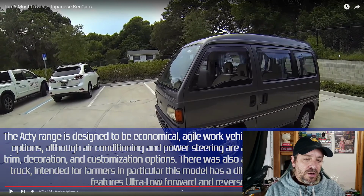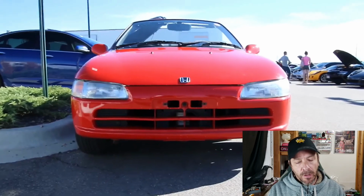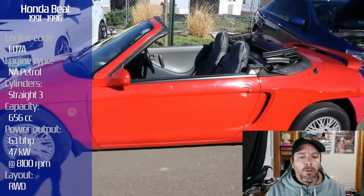Interesting. They've included the van and the truck in the one thing. Interesting that they mentioned the models growing longer by 10 centimeters for the Acty, but you didn't mention that for the Alto. And the Beat. Shaky video.